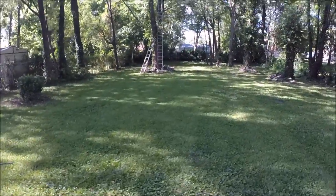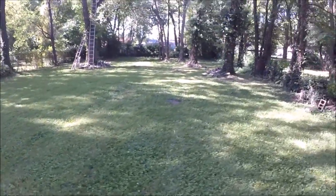Got it done. Let me grab the Milwaukee blower here. Start blowing this off. We'll show you what it looks like. There you go, guys. There's a back for you. It's in the front. So, got it blown off. Got everything knocked out here. Moving on to the next one. And we'll show it to you, too. See you in a minute.